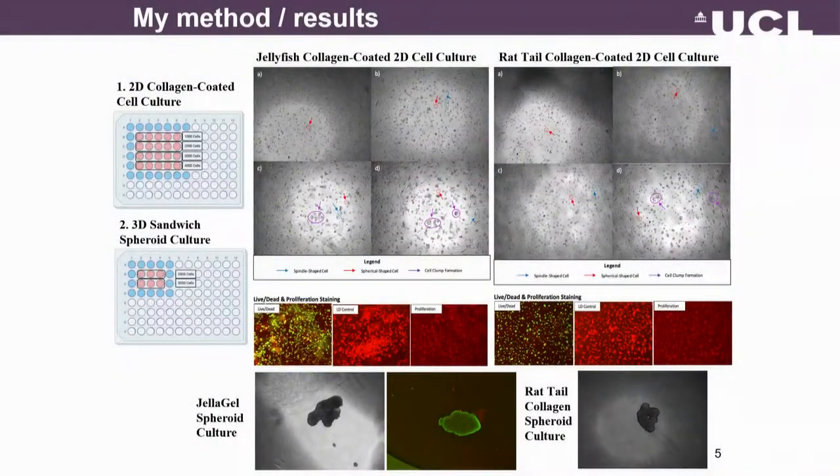So to give you a brief overview of my methodology, in my project, I've completed 2D culture on flat plastic surfaces, as shown at the top of the slide, where plates were coated with a layer of collagen, either rat tail or jellyfish, and on top of which prostate cancer or LNCAP cells were seeded. This is the most traditional method of cell culture that has been used by researchers for several decades. But recently, the emergence of three-dimensional cell culture has enabled a far more accurate representation of in vivo conditions, and cellular spheroids are an example of a 3D model that depicts the features of a solid tumor mass, which can then be utilized for tumor growth or metastasis modeling, and also a diverse range of therapeutic studies.